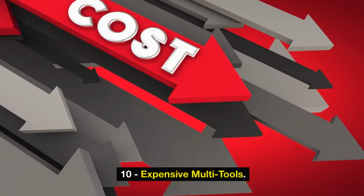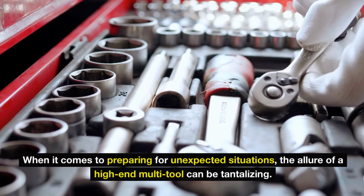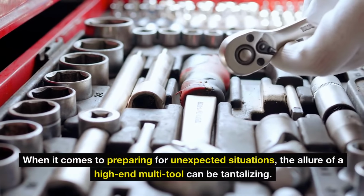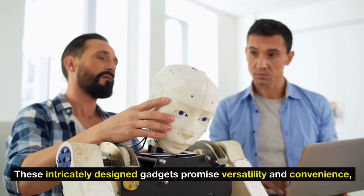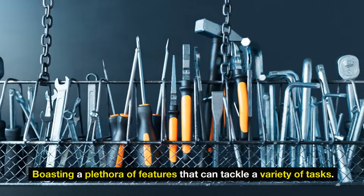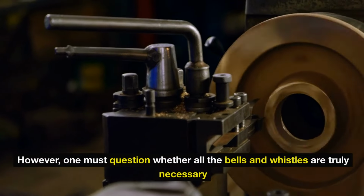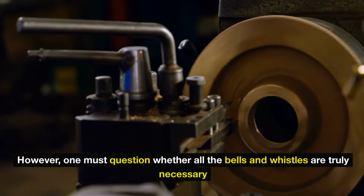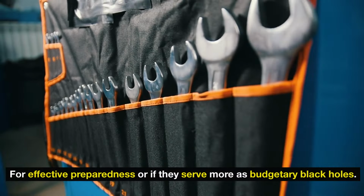10. Expensive multi-tools. When it comes to preparing for unexpected situations, the allure of a high-end multi-tool can be tantalizing. These intricately designed gadgets promise versatility and convenience, boasting a plethora of features that can tackle a variety of tasks. However, one must question whether all the bells and whistles are truly necessary for effective preparedness, or if they serve more as budgetary black holes.